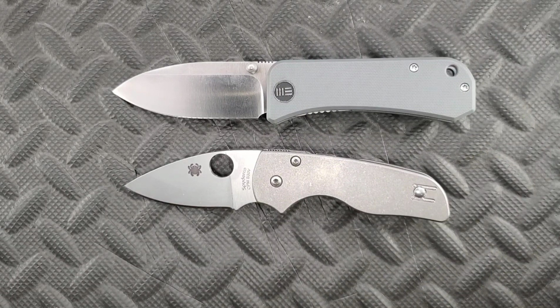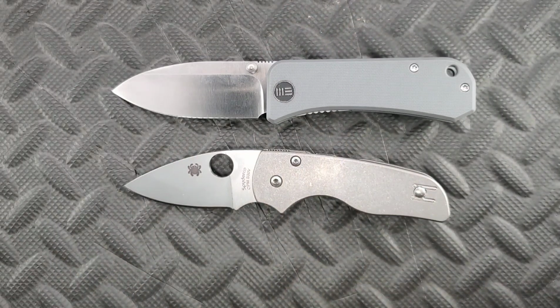Last, we have value. So you have S35VN, G10, stainless steel liners, ball bearings made by WE, and this is coming in at $108. The regular Spyderco Little Native is coming in at $130 for S30V, phosphor bronze, G10, stainless steel liners, compression lock. Woo, that was weird. So, which one's more value? For 20 bucks cheaper, go with the WE Banter. I think for 20 bucks and a better blade steel, all day, every day, if you're solely talking about value. That means that I'm giving 2 points to the WE Banter, making this total score a 5-3.